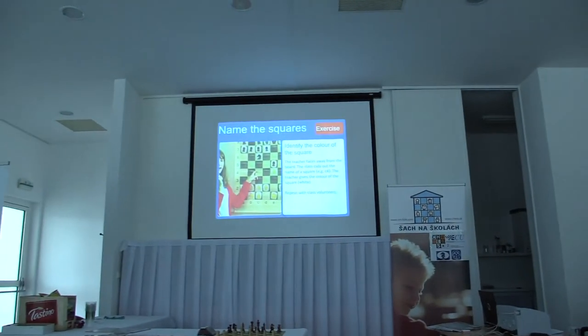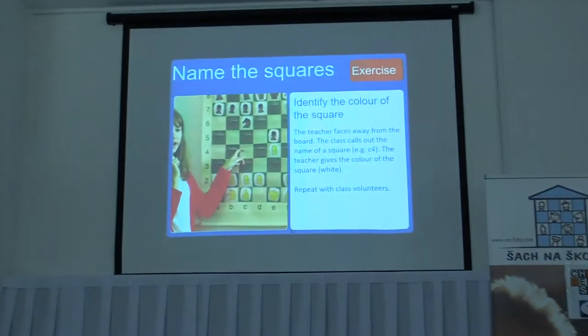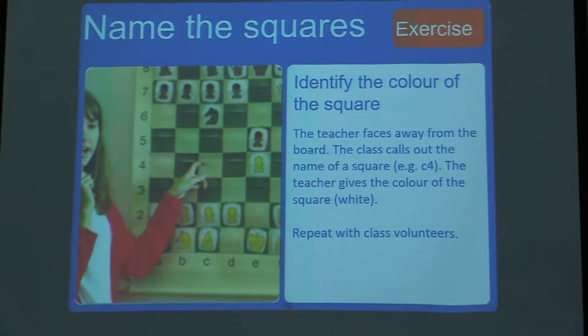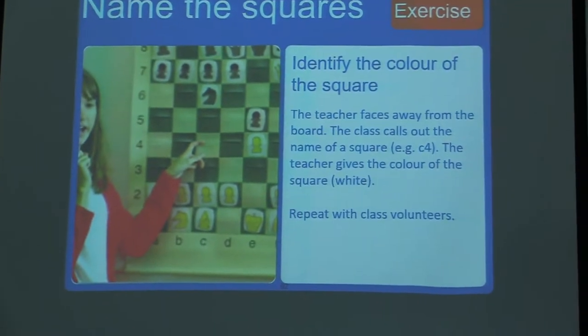And of course you can also have games with the name of the street, identify the color of the square. A lot of children think this is very funny, to realize what color it has got. You can have these kinds of games, name the squares.